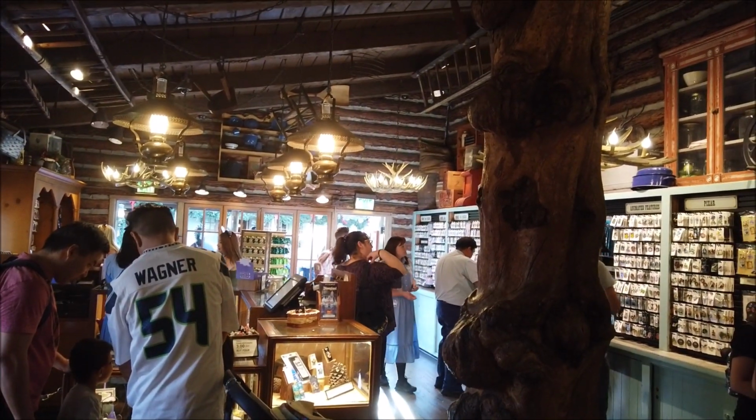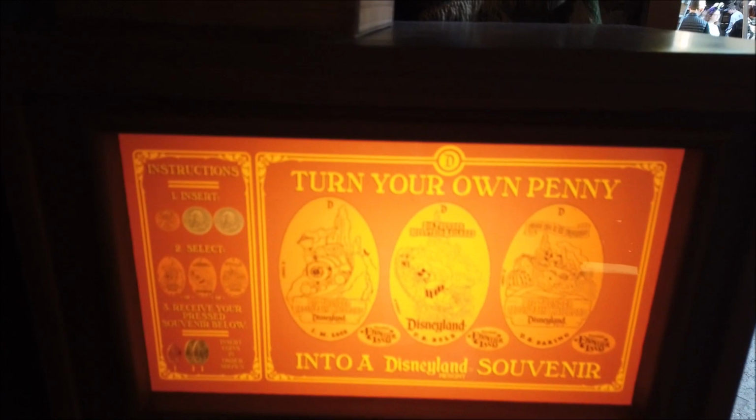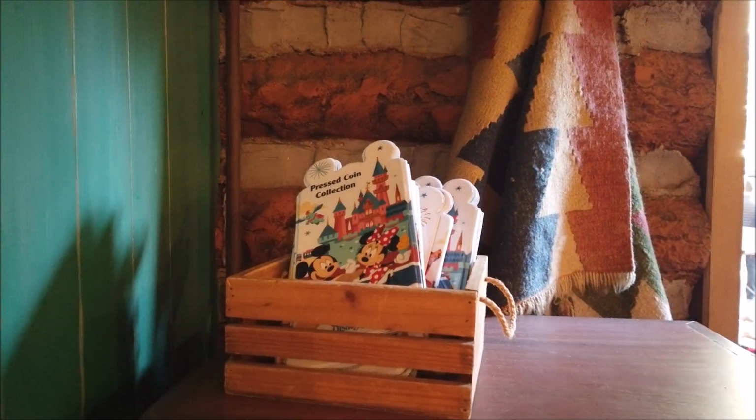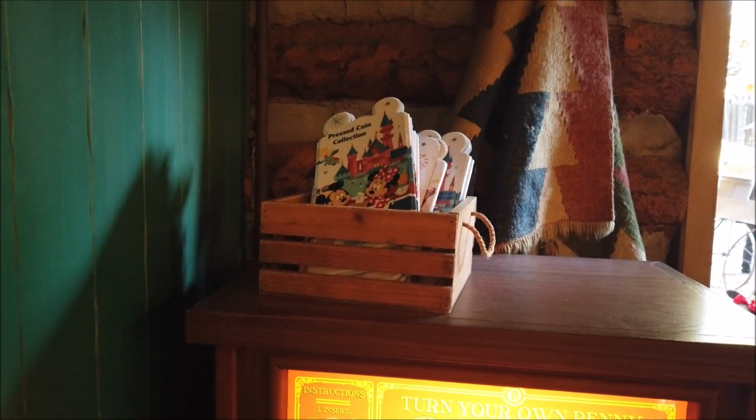So inside the Pin Trading Post, which is right next to the shooting gallery, across from it, you have this one here with Thunder Mountain. We already have these because this is actually the first place we got these from. And here's the book. Oh, it's actually $15. I think it used to be cheaper, but that's where you can get this and store your pennies in. They actually sell these at a lot of the locations.